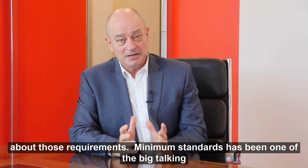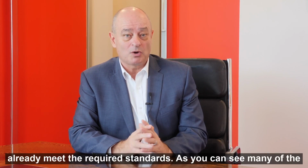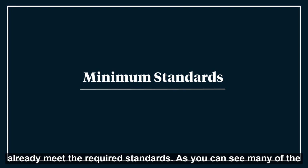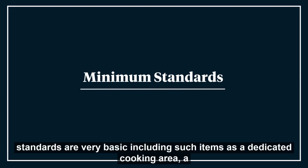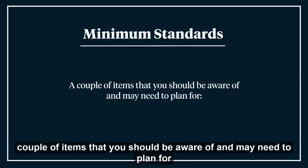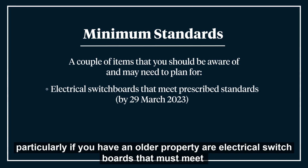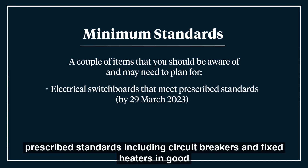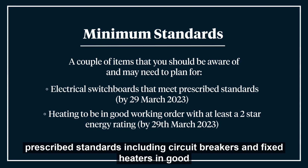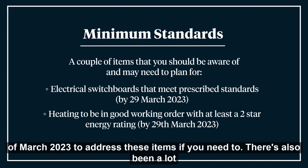Minimum standards have been one of the big talking points around the new legislation, but for the majority of landlords, your property will already meet the required standards. As you can see, many of the standards are very basic, including such items as a dedicated cooking area, a working toilet, hot and cold water, and window coverings. However, a couple of items that you should be aware of and may need to plan for, particularly if you have an older property, are electrical switchboards that must meet prescribed standards, including circuit breakers, and fixed heaters in good working order that have a 2-star energy rating. You have until the 29th of March 2023 to address these items if you need to.